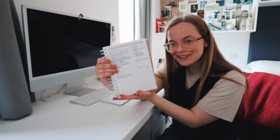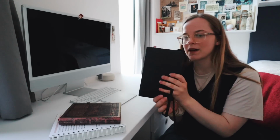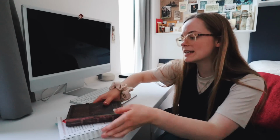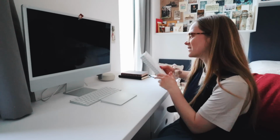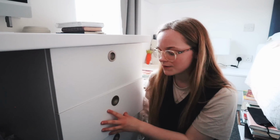My academic planner, of course, the one from Cosy Productivity. I've also got my journal, and I've got my musings notebook, which is where I write down creative writing, like poems, that kind of thing. Broadly in here I've got academic things and notebooks. In here I've got keyboards and electronics, and at the bottom I've got craft supplies and letter writing supplies. So then here is my little reading nook, and you can actually see the view from my window now because I'm moving out.